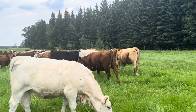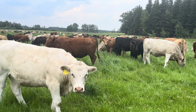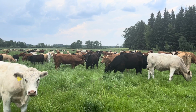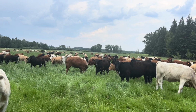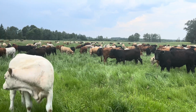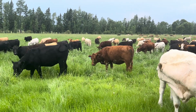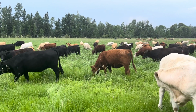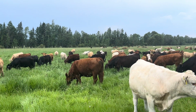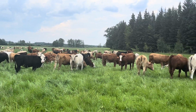So John gets paid to graze, not by the pound of gain. He gets paid by the pound of animals. So let's just say there's 800-pound heifers and there's 300 of them. That's 240,000 pounds. So he's getting paid to graze 240 animal units, because an animal unit is 1,000 pounds. Okay? You got to go by weight, because a 1,000-pound animal is going to eat more than a 500-pound animal. You can't just go by the head, you got to go by the weight.